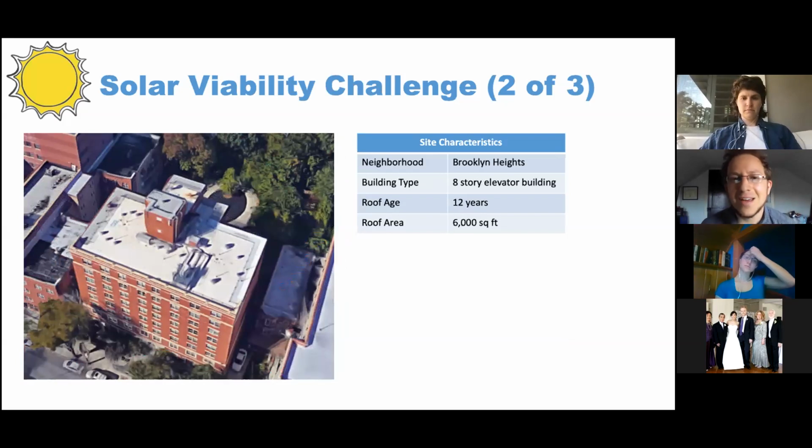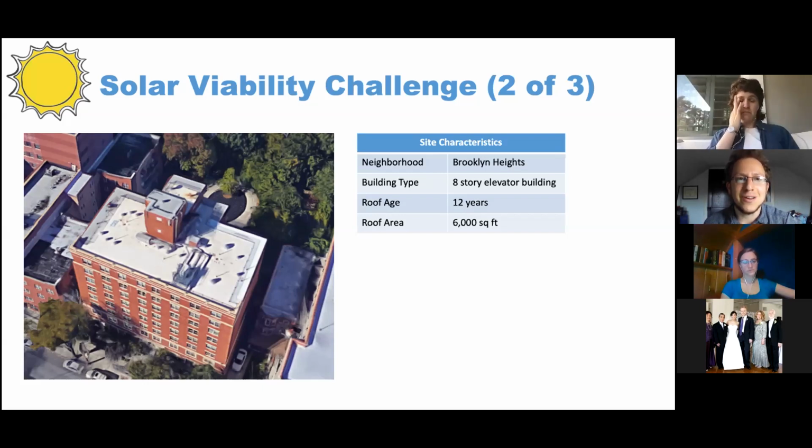Okay, sorry about that. So this is an 8-story elevator building in Brooklyn Heights. The roof is 12 years old and it has 6,000 square feet of area to work with for solar. So I just shared a poll, and do you think this is a good candidate for solar? I'm going to give it about 5 more seconds and appreciate all of the participation. It's exciting to see everyone weighing in.